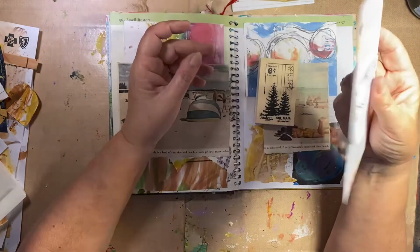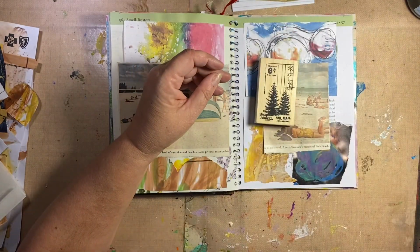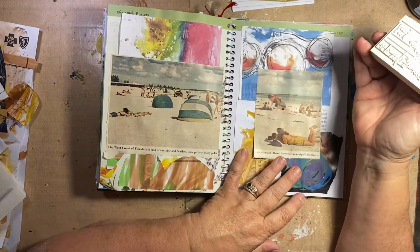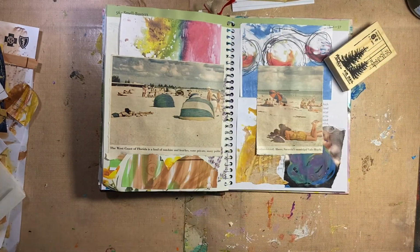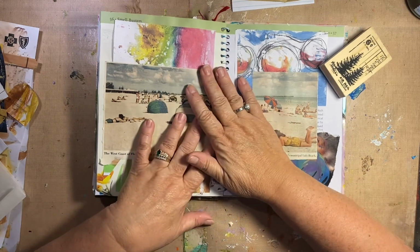Anyhow, really, really a lot of stuff. This needs to go back in the ephemera drawer. And where am I? I have stashed the ephemera drawer. I just made an ephemera. Oh, there it is. Anyhow.